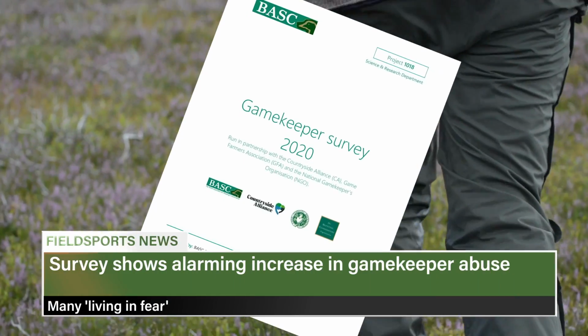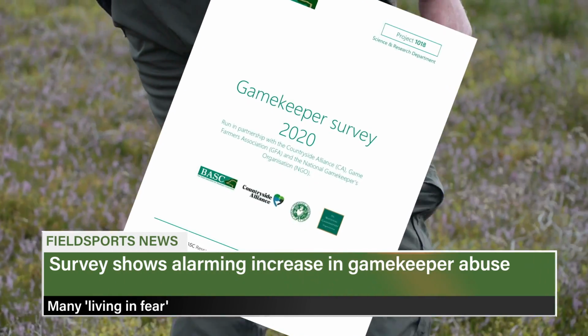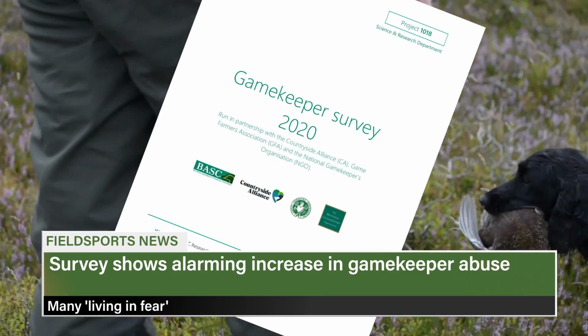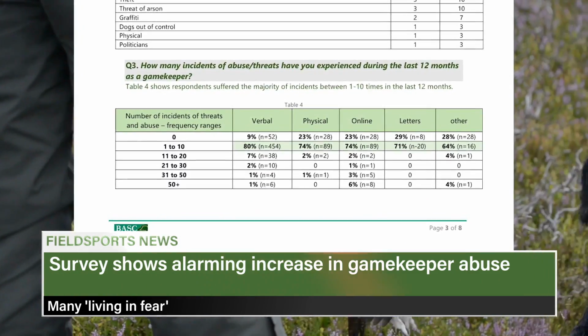Two thirds of gamekeepers across the UK have received abuse and threats because of their job. That's the shock finding of a survey by BASC, Countryside Alliance, Game Farmers Association and National Gamekeepers Organisation. More than 1,000 people responded to the survey held at the end of 2020.